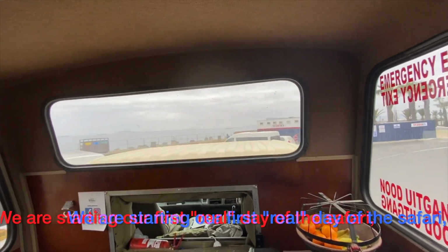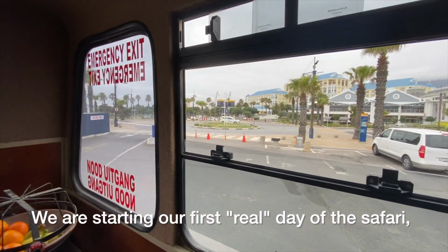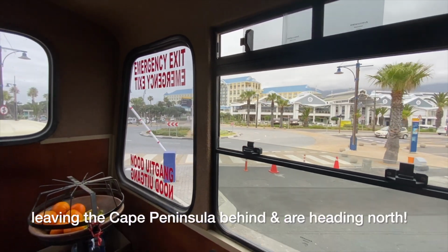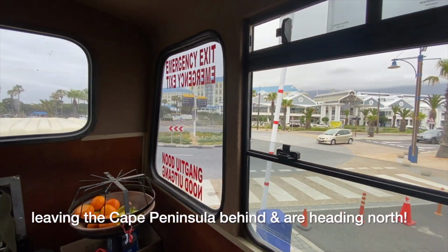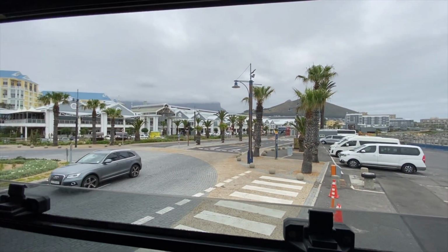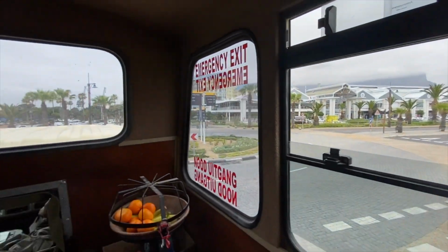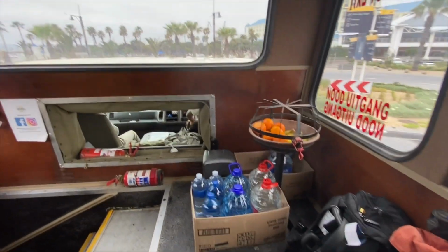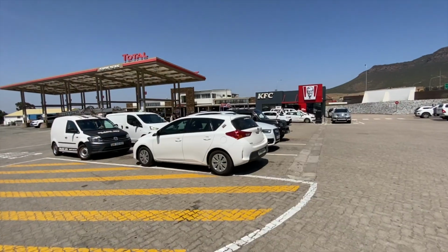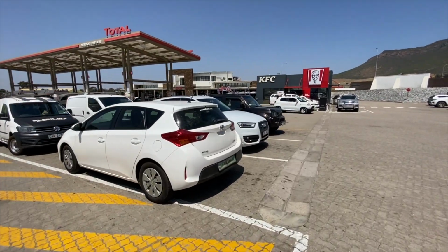We're setting off on our journey, on our safari. We've just stocked up with food and drink, and now we're leaving Cape Town. Good old Cape Town. I'm gonna miss this place. What a beautiful city. But we've all stopped for food and drink, and then yeah, we're ready. Small pit stop along the journey.